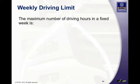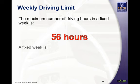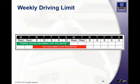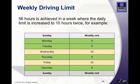Your weekly driving limit is 56 hours, and that's within a fixed week, which you cannot change. A fixed week runs from Monday midnight till the end of Sunday midnight. That's fixed, can't be altered. As you can see on the screen there, it's a perfect example of where 2 10 hours have occurred to create that 56-hour limit. And again, you can see how that's achieved with the 7th day being taken as rest.